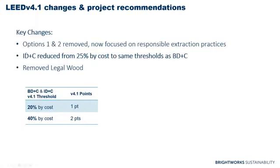A key thing for version 4.1 and IDC credits is that in version 4, the percentage threshold to earn a point was 25% by cost for BDC, whereas IDC was 20% by cost. And in version 4.1, it is 20% by cost for both BDNC and IDNC for 1 point, and then there's an opportunity to earn an extra second point by achieving 40% by cost. But we're seeing that that is really a difficult thing to do, so it would definitely require an additional level of effort.